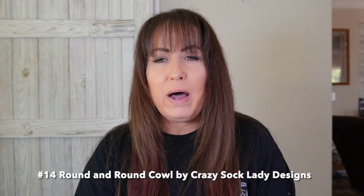Number 14 is the Round and Round cowl by Kay of the Crazy Sock Lady Designs. It's a $5 pattern on Ravelry. It's a knitted pattern using fingering weight yarn. On here you can use your scraps, you could use your advent minis. There are lots of options. It does take 300 to 350 yards. It's one size, perfect for using up, like I said, your scraps of yarn or your advent minis. It's worked in the round and it's worked in a chevron pattern.